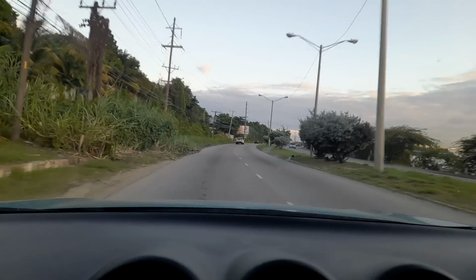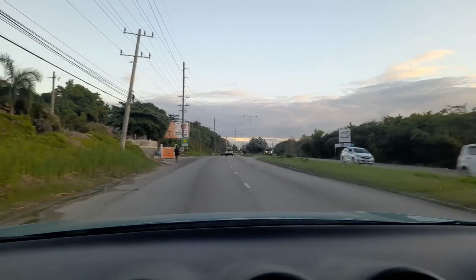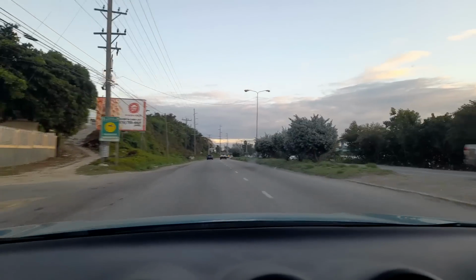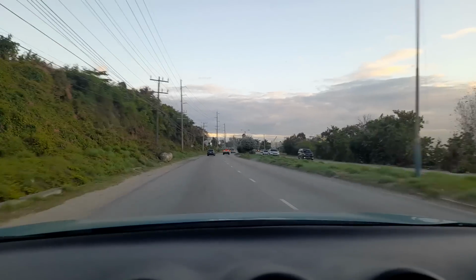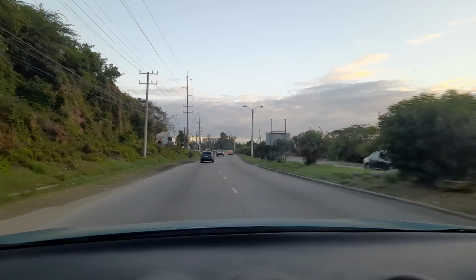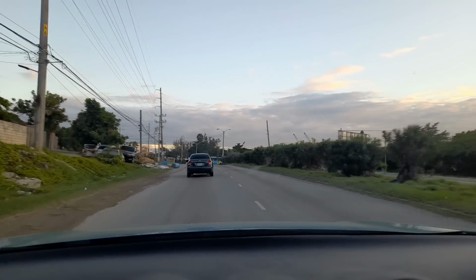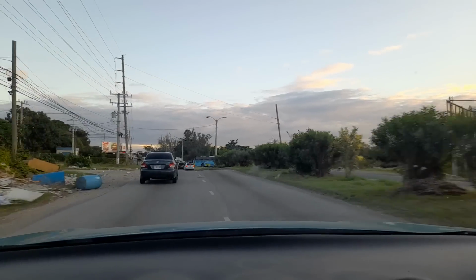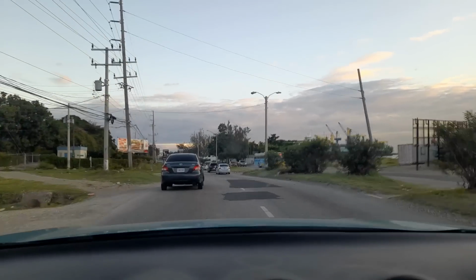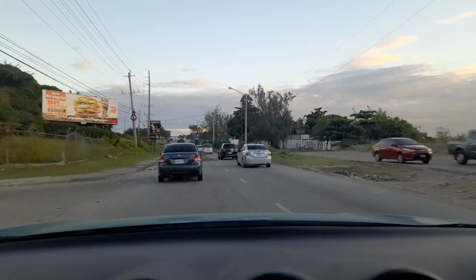Let me let you see the other side of the road as well. And you will enjoy the sunset with me. Okay, let us stay in this lane.